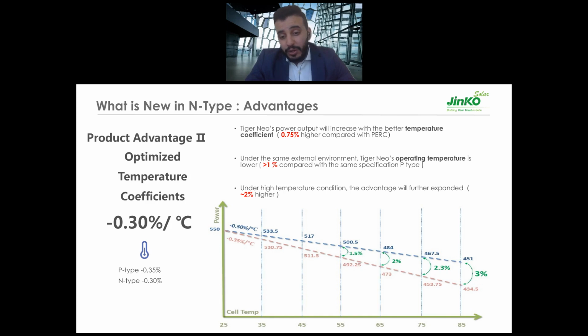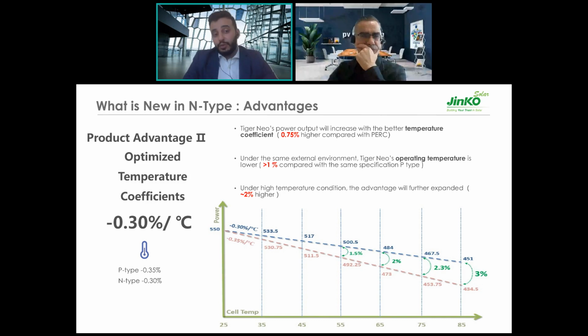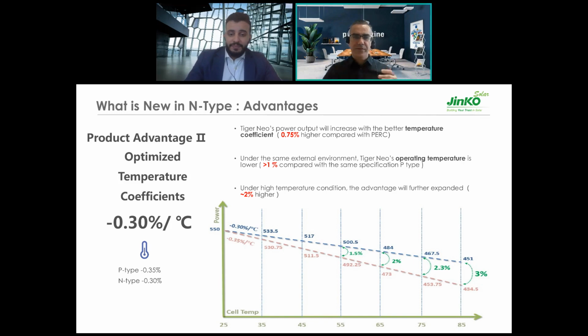We are talking about more than 2% of extra power for the module, which is going to add up extremely if you consider the size of utility-scale projects, and also for distributed generation, it's going to have a very good impact on the annual generation of electricity. So it's not only about higher efficiency; it's also about a better temperature coefficient compared to PERC.